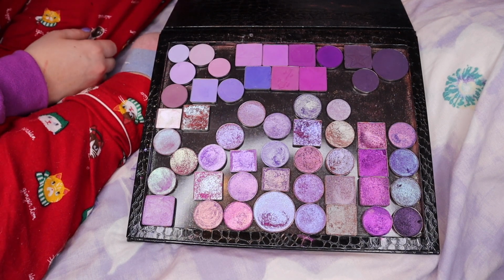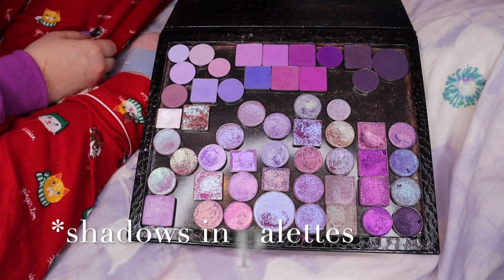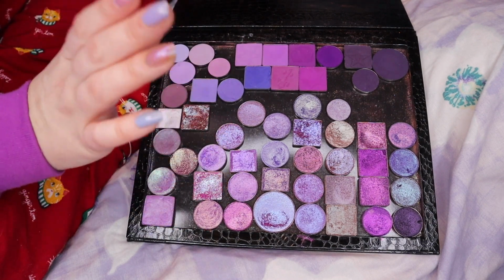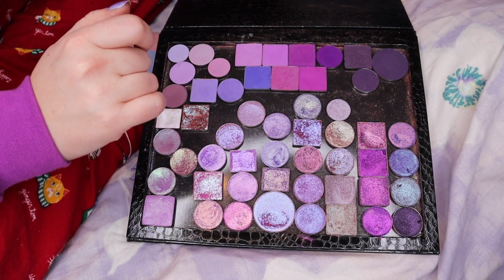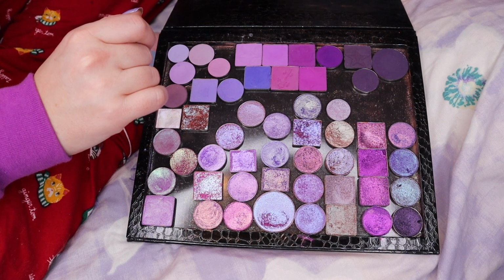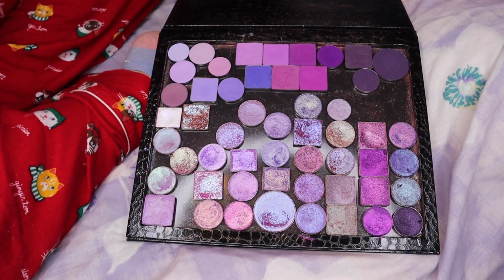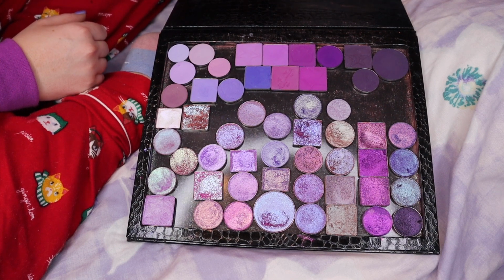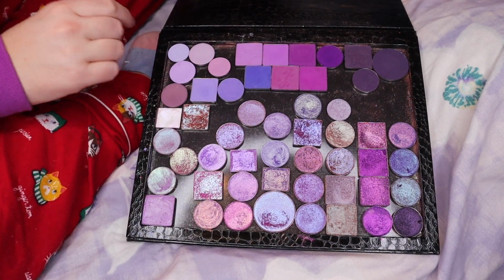So I haven't really looked at my single shadows in my other color family videos, but I know I just really like those palettes and all of those pop out. So that's a big plus for me. So let's just dive in. I'm going to start with the mattes, and then after the mattes, we'll move on to the shimmers.